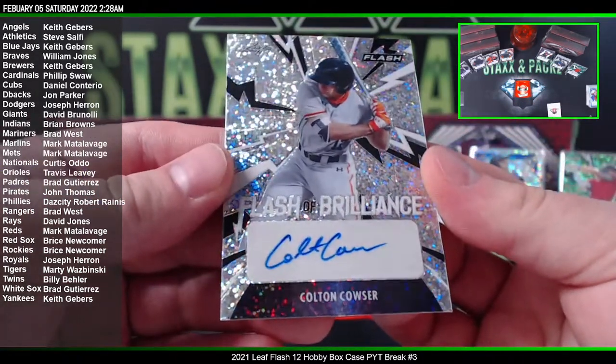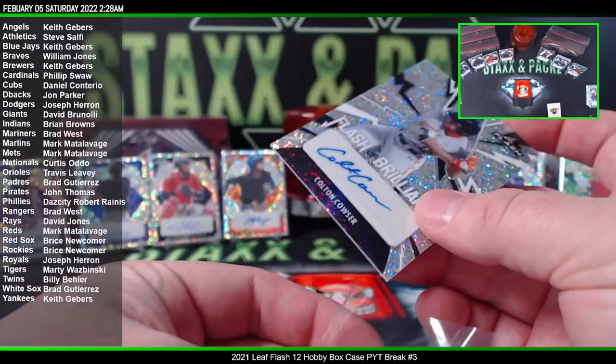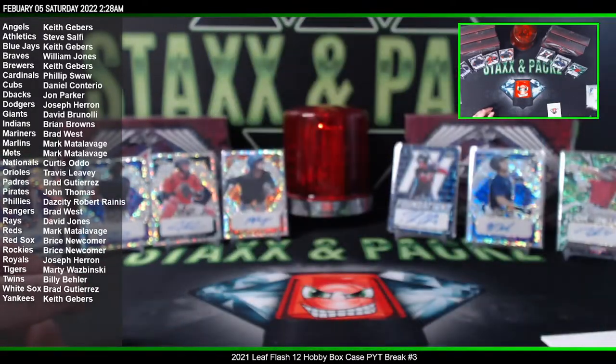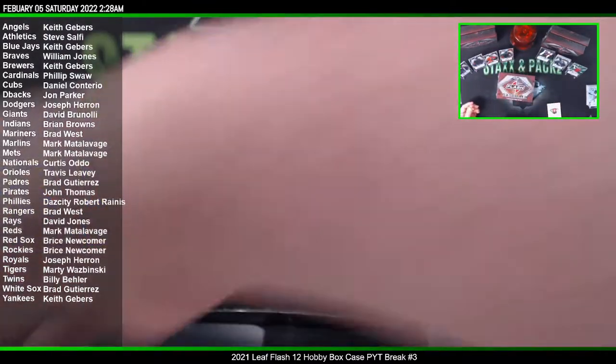Colton Cowser. Flash of Brilliance for the Orioles. There we go. For Mr. Travis L. Box number 8.